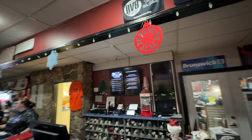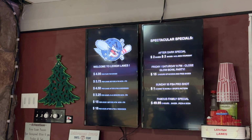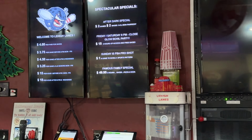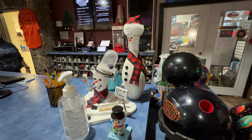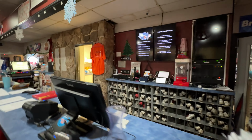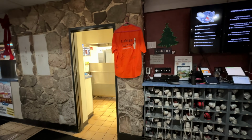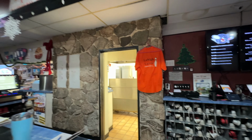Here's their front desk. Here's the prices for the bowling, so you guys can see that. I'll stay here for a few seconds. So this is where you would rent your shoes. It's like that's signed by somebody famous too. Yeah, Parker Bohn.